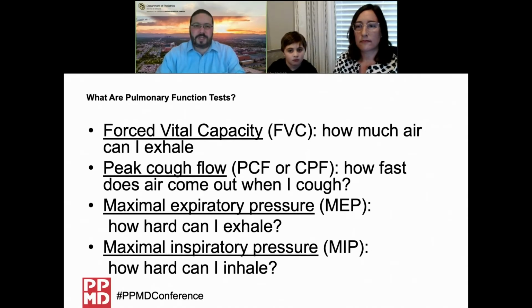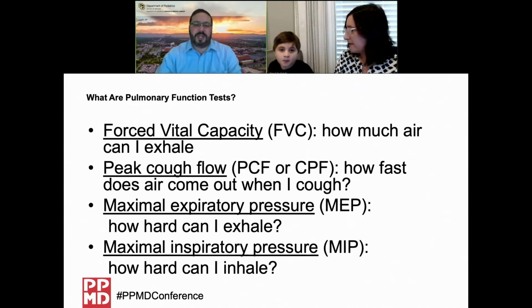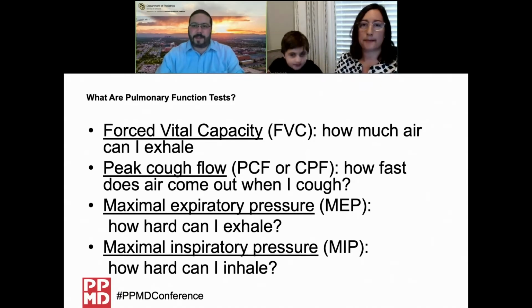And then the last 2 tests are pressures. We measure maximal expiratory pressure and maximal inspiratory pressure. These measure, respectively, how hard I can exhale and how hard I can inhale. That really tests the breathing muscles themselves. So that's nice and dry and boring. And hopefully you've heard that from your pulmonologist or the pulmonary function lab. What I want to know, Alex, is how do you feel about doing breathing tests?